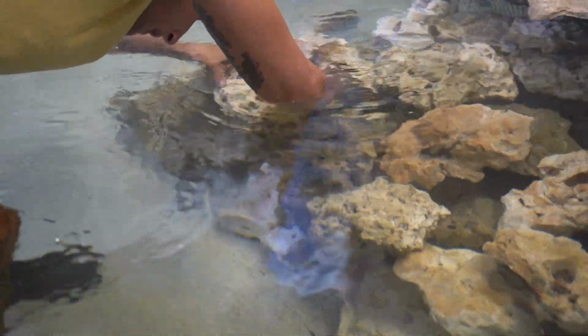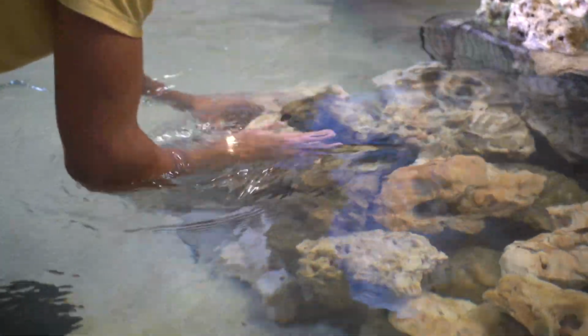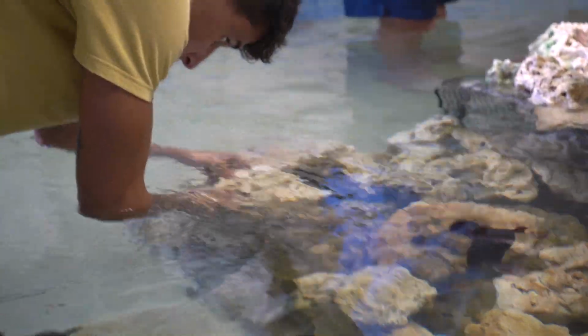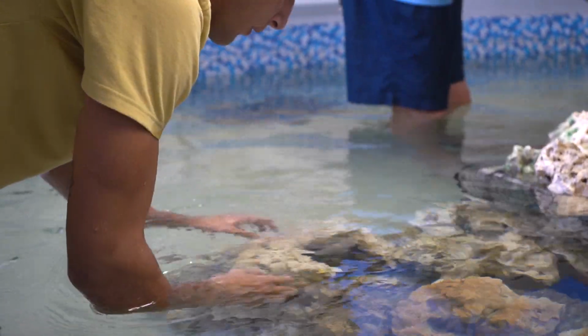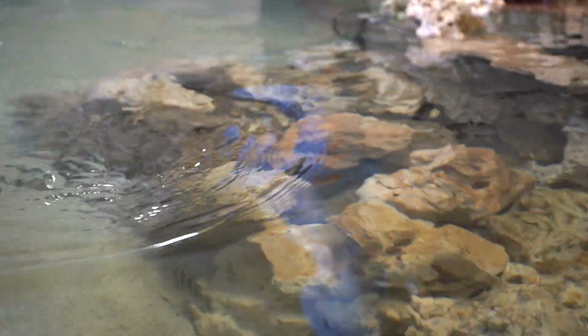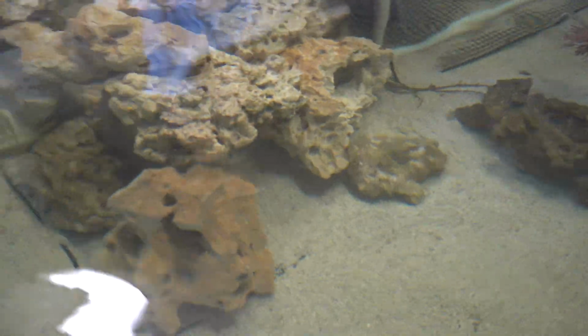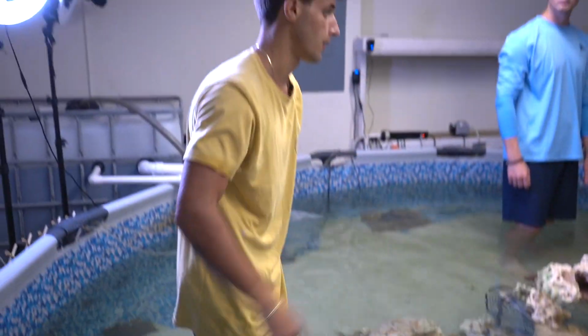It's really hard. It's not like a fish tank where you can see what you're doing from the side. You're really just looking over, so you kind of have to predict how things are gonna look, but that looks way better. A lot more open, got a lot more caves going on. Now we gotta do that side.